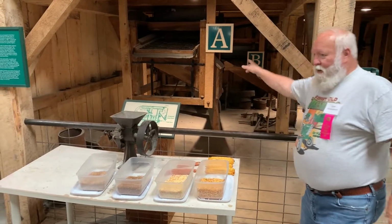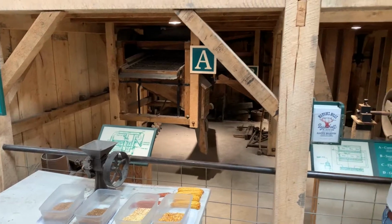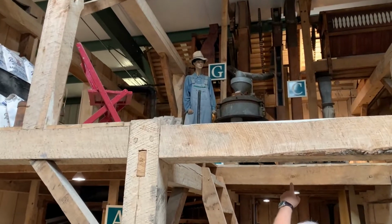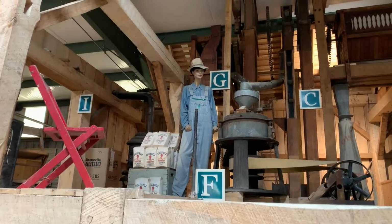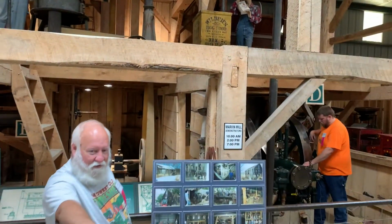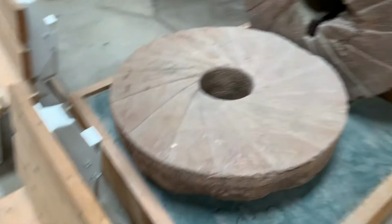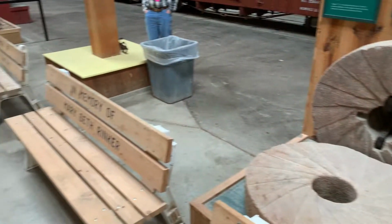After letter A, after it's shelled, everything goes up to letter C. As cups, look just like that. Up there at letter C, it takes it up and drops it down into letter F. Letter F has a big wheel in it that looks just like that right there. And that big wheel right there is what grinds the corn and grinds the wheat. After that, it takes it back up to letter H. On letter H, it's a sifter.